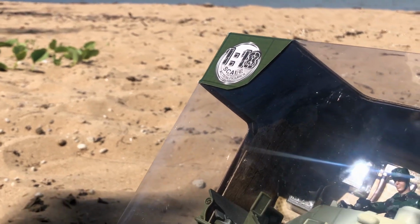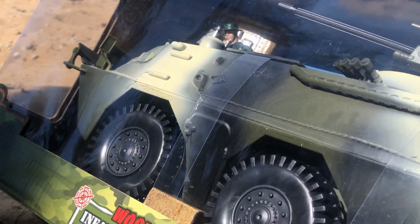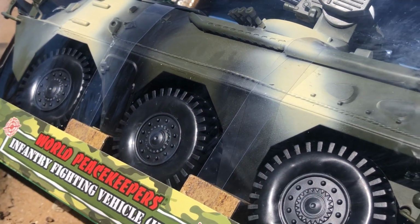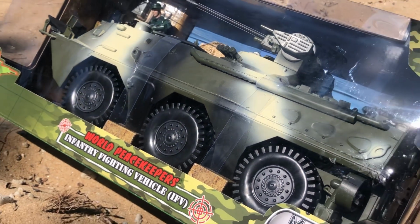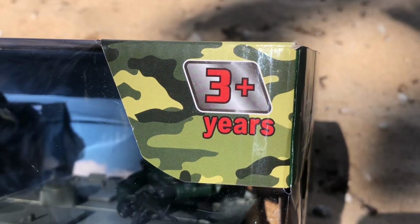This is the infantry fighting vehicle from World Peacekeepers. It's a toy that's been manufactured for several years now, but after finally encountering it in the wild at a price I don't object to, I decided to take it home with me. Fortunately, I am old enough for it.